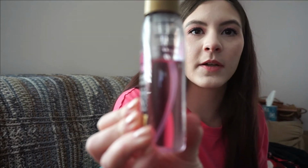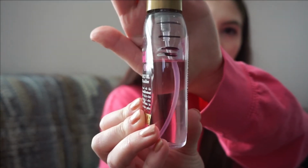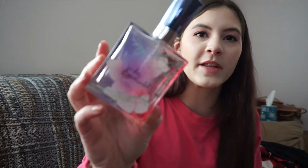Next is the OGX Orchid Oil. There is not even a change on this, I don't think. I just unboxed this today from packing, so it hasn't been moved or touched at all. The next product is actually done, which is this Be Enchanted from Bath & Body Works, the perfume.